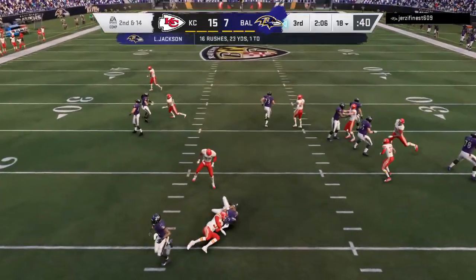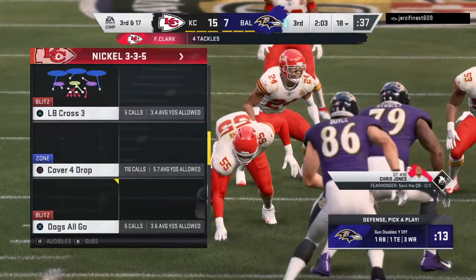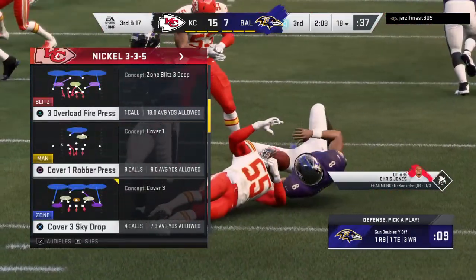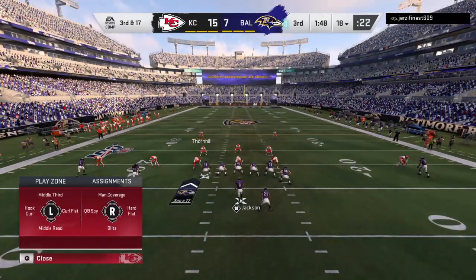Not even a chance to pitch that one as he's swallowed up in the backfield. That's a big loss of 3, and it brings up third down. Back at the 18-yard line. So time to start going in the other direction as they come up now third and long.